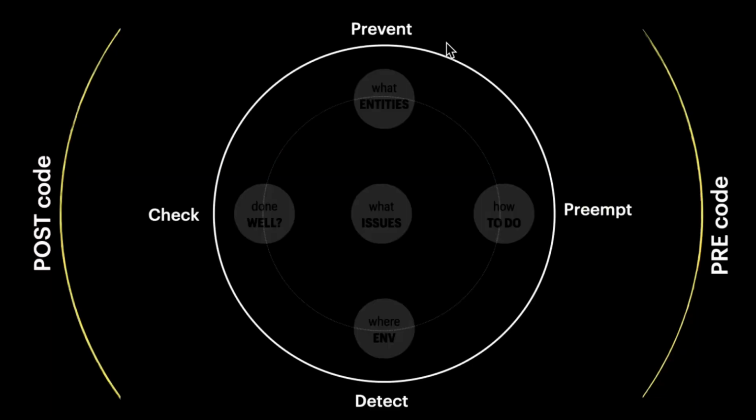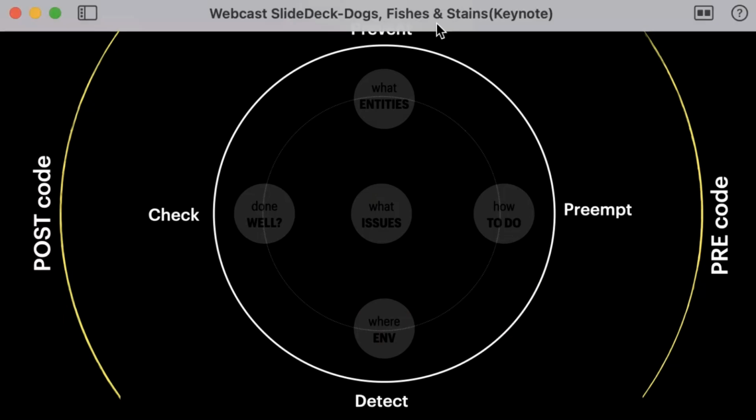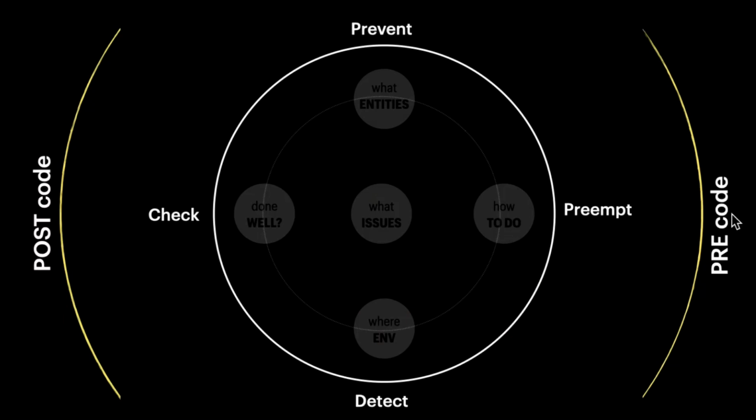And second, what we do is we try to preempt and prevent. I'm just distinguishing: prevent is something where I know what is going to happen. Preempt is where I don't know, but I'm hypothesizing. So both of these are pre-code, right? That means before you end up writing or modifying code, you're thinking through what could go wrong, and you do it in a variety of ways: via reviews, discussions, playing around, etc.